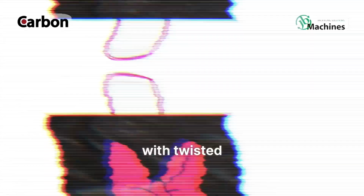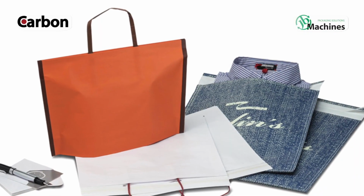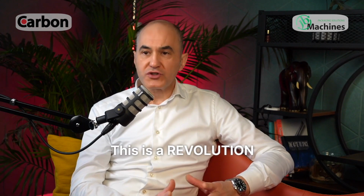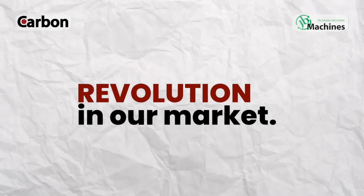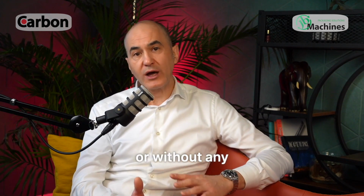All the possible bags known today, starting from shopping bags with twisted handle, with flat handle and die-cut handle, all the gift bags and the full range of e-commerce bags can be manufactured with the same physical machine. This is a revolution in our market. All this range of bags can be made with a gusset bottom or without any gusset.